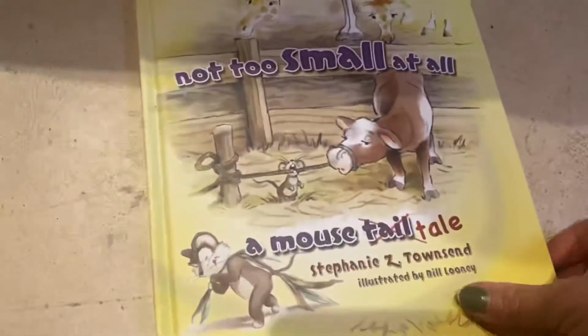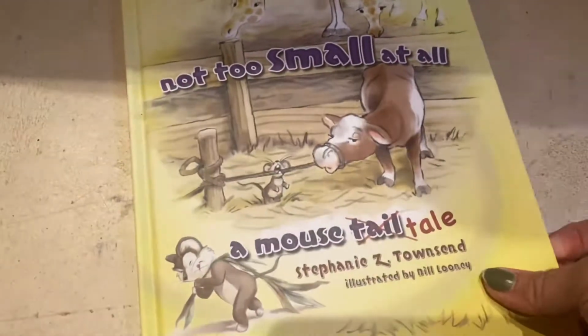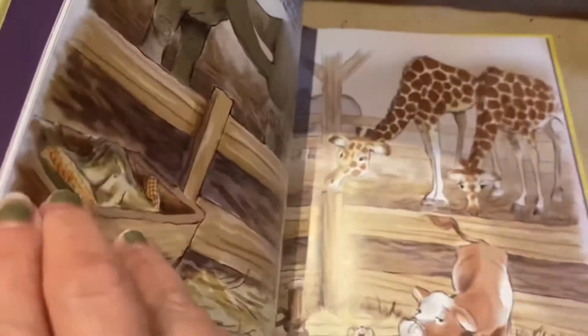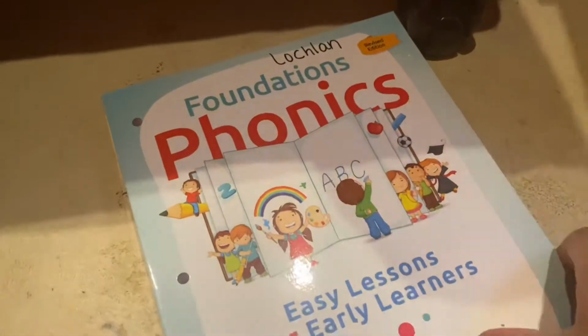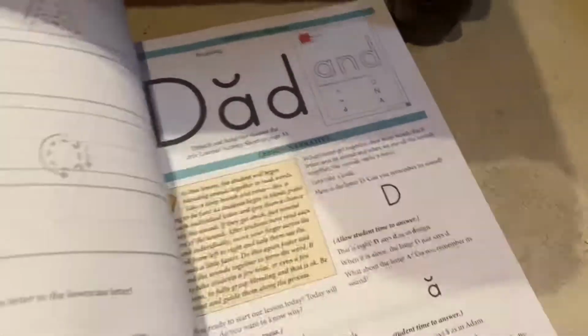Okay, what do we got here? All right, so for the twins, they have Not Too Small at All, A Mouse Tale, and then it's just a storybook, and eventually they'll learn how to read that one. And like I said, I will go through all of this again with you guys. Okay, so this is Lachlan's, and he's going to work on this one. We have another one. Yep.